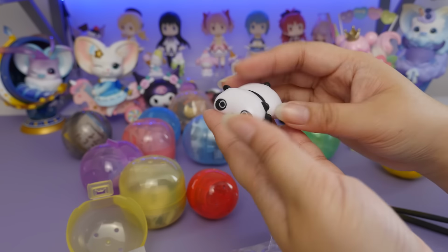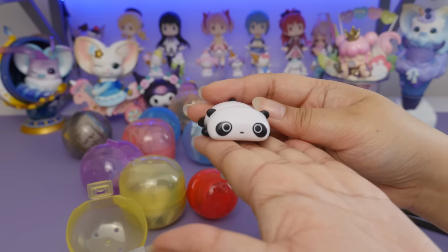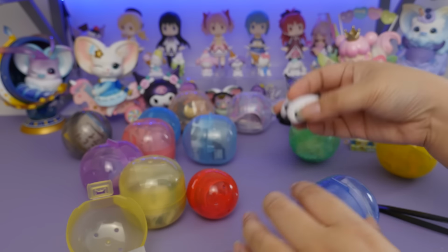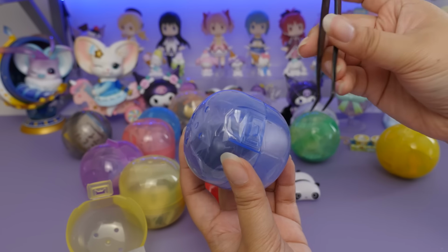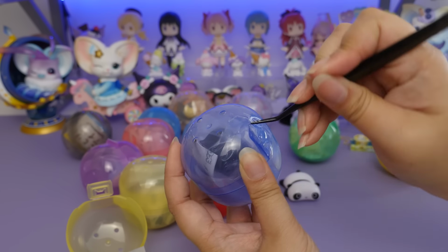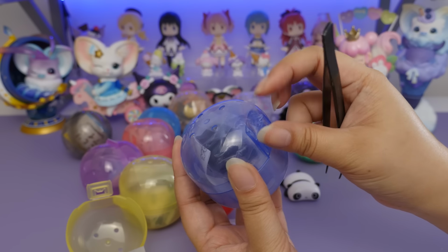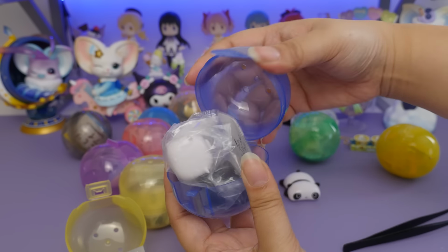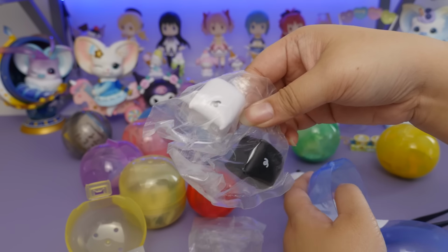So these are just plastic figures. I'm really excited. I like gachas like this. I like figures more than keychains. We have the blue one. I feel like Rilakkuma and Sumikko Gurashi were getting the spotlight for the longest time. So, Monokuro Boo!